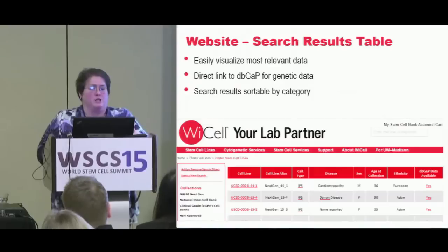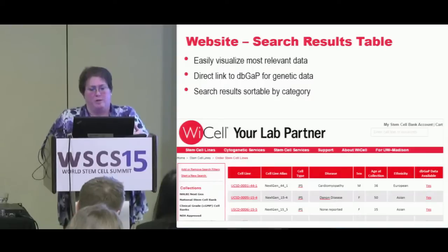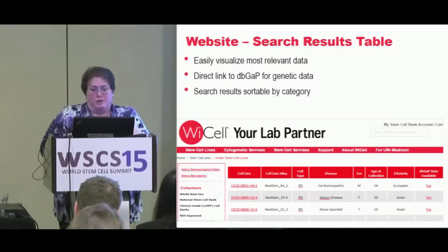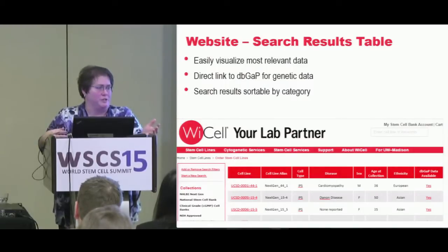And it gives you a much more manageable list. So once you do the primary search, you'll see the search results table come up. From the search results table, we tried to put the most relevant information to help you narrow down your list to be able to quickly access the data you're interested in. The dbGaP link will be available directly from this page. You can link directly into dbGaP, sign in with your credentials, and access the whole genome sequence data from here.